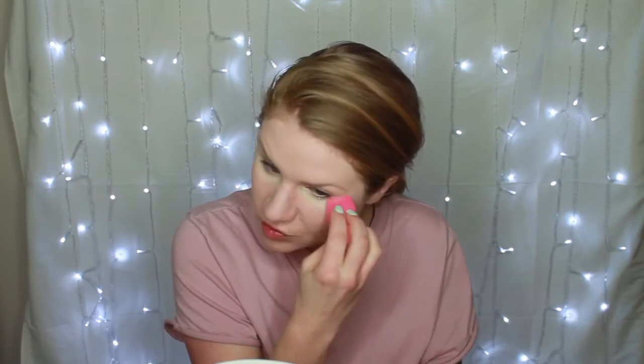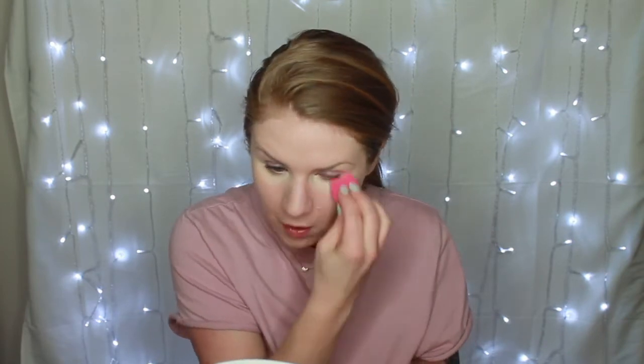I think maybe it's just not the exact color for me, but honestly, it has a really nice natural finish. I know the color might be a little off, but the finish itself, I can tell, if it was the right color, it'd be a really nice finish for my skin. So right off the bat, it's already settling into my lines.